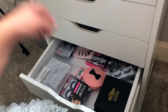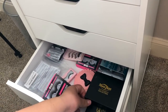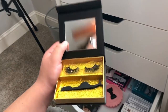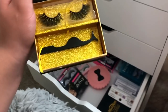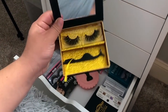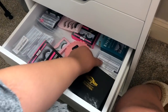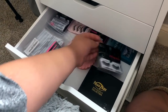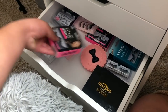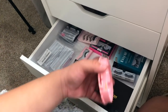And then I have a lash drawer. This is one of my favorite brands. I just ordered some from Lily Lashes because they're having a lash sale. Today is Thanksgiving, so, you know. These are my favorites. I have Wispies from Mardell. Have some Ardell lashes. Have some more here. This is the ones I've already used.